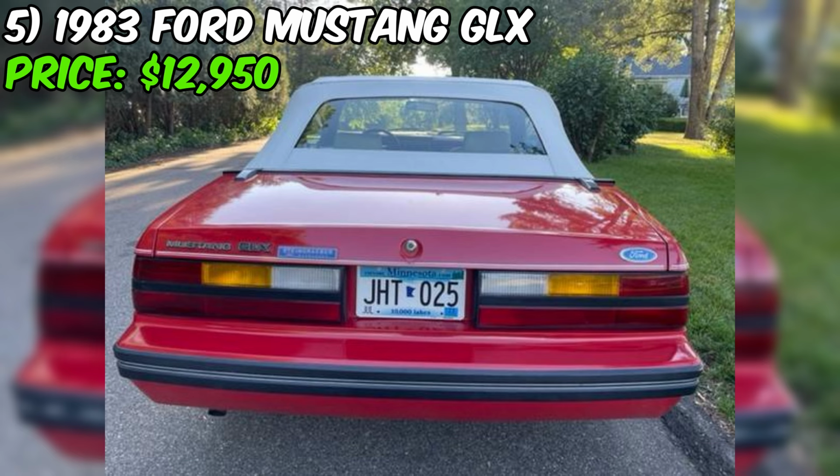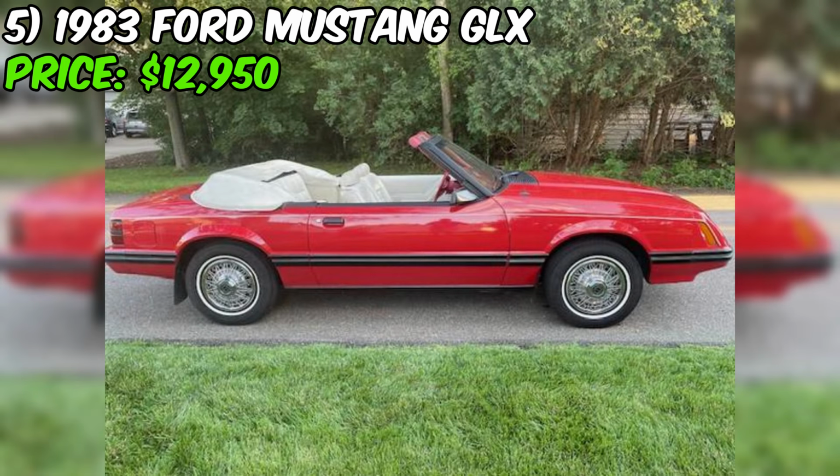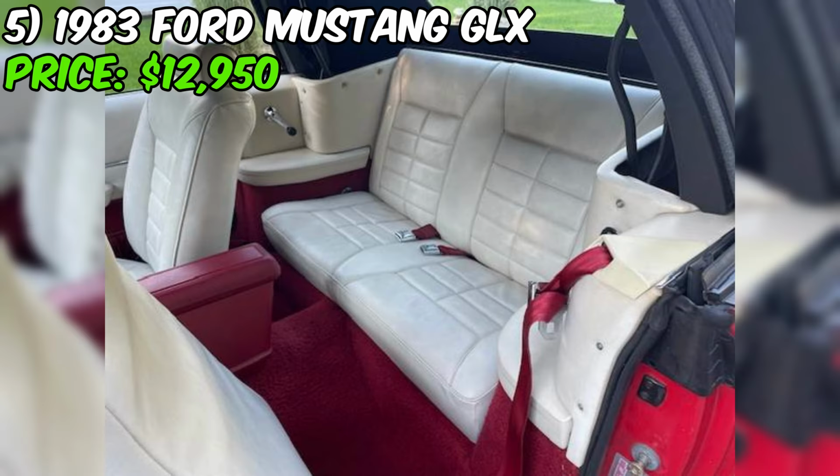Only 37,156 miles. That's incredibly low for a car that's almost 40 years old. It's clear that this Mustang has been well cared for throughout its life. The seller mentions that they purchased the car from the original owner back in June of 2022, and they've got the paperwork to prove it.